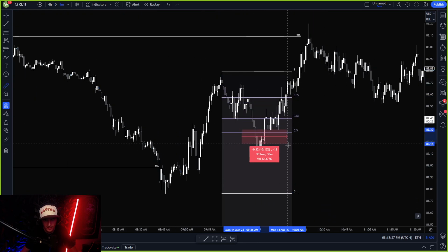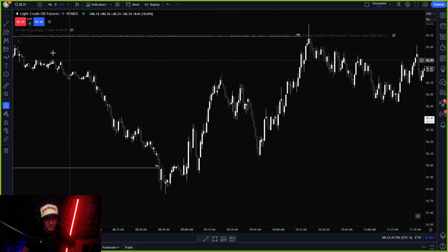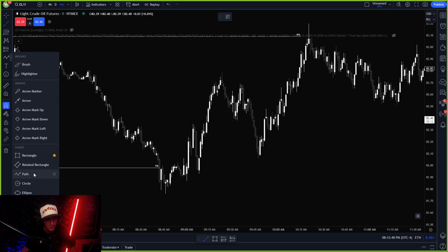Wait for us to pull back to discount right here. Okay, now this is where I can start looking for an entry, right? But I'm not automatically looking to take longs here just yet. I need to see displacement back to the upside, validating my long bias, validating that possible long.